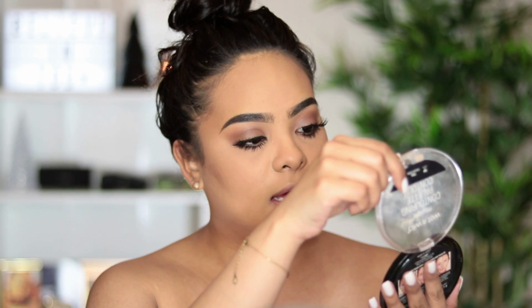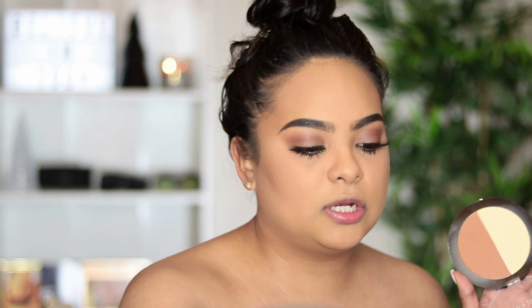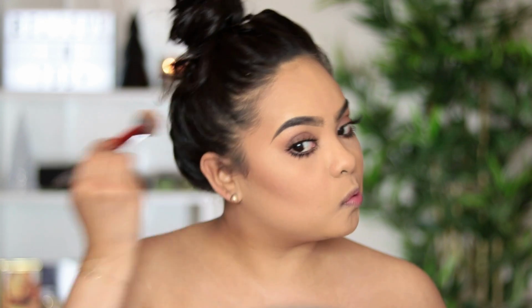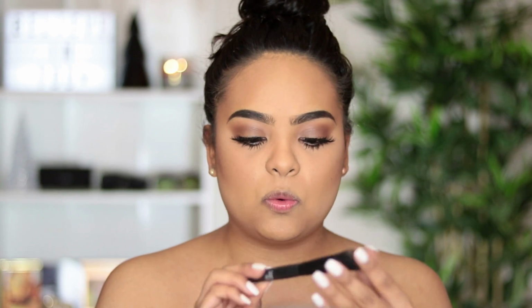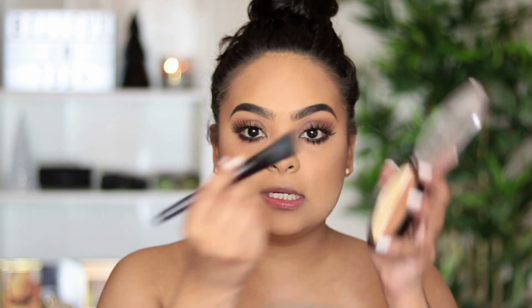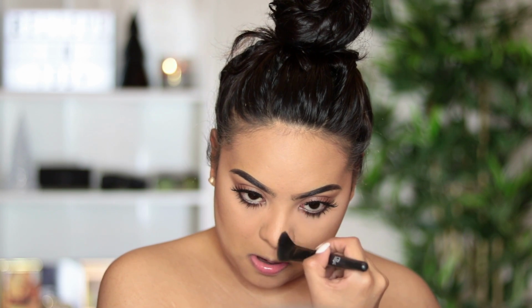So I'm gonna go ahead and bronze up just a little bit more, and for that I'm just going to use my Wet n Wild Mega Glow contouring palette, and I'm just going to use that same brush here, and I'm just going to contour just a tiny bit more. For the nose, I found that this brush right here, this is the e.l.f. brush. I'm not sure what this is called, but I noticed that it really does contour my nose really well. So I'm just gonna take some of that color, and I'm just gonna one line there and one line there.